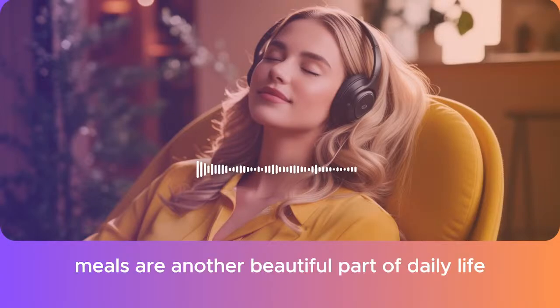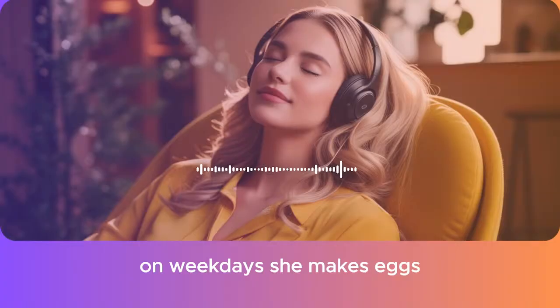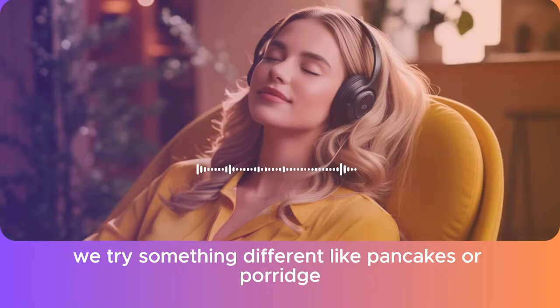Meals are another beautiful part of daily life. My wife usually cooks breakfast for the family. On weekdays, she makes eggs, toast, and sometimes fruit. On weekends, we try something different, like pancakes or porridge.